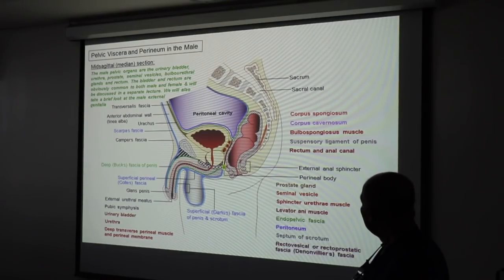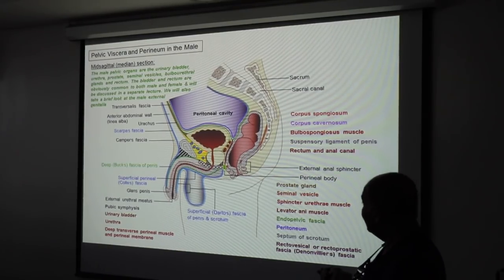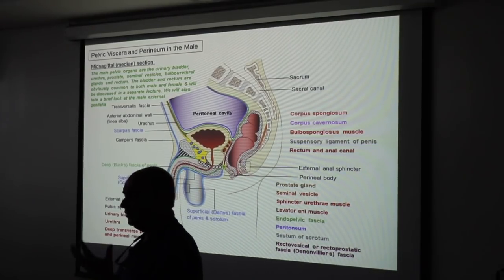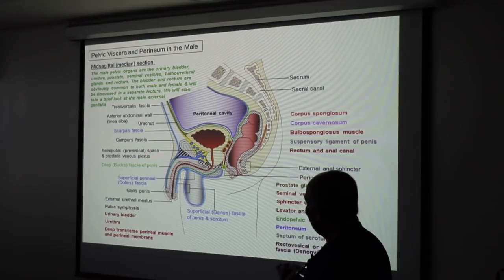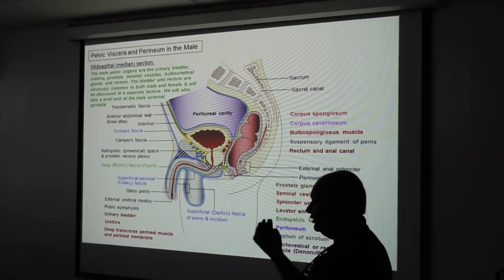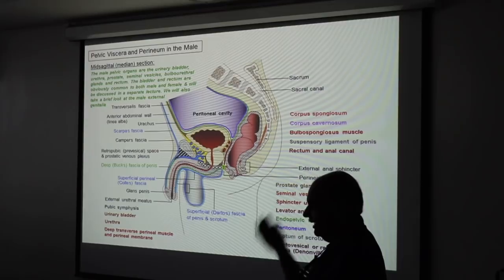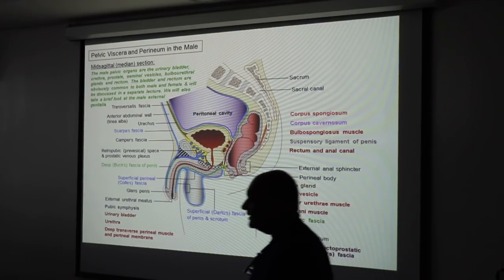Now you can see something more. We said that between the true capsule and the false capsule, we have a mesh of veins. And that is the venous plexus, the prostatic venous plexus. We said that it is connected through the vertebral veins of Batson with the vertebral plexus, and that is the source for spreading. And you know, these people present with backache.